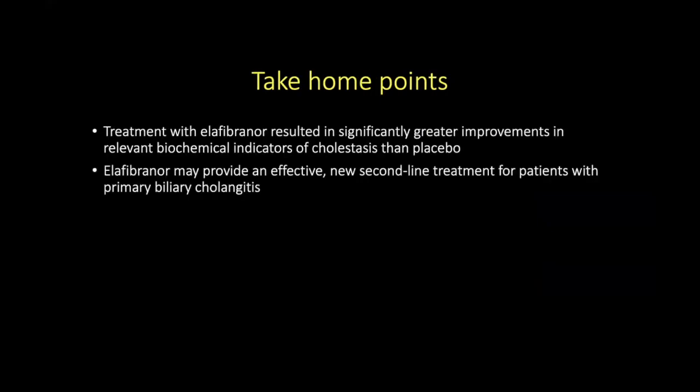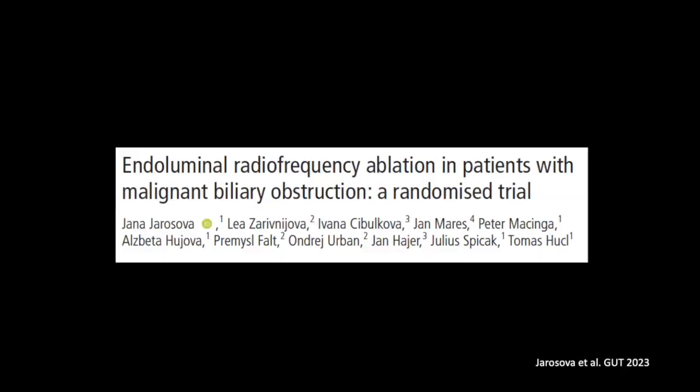And the take-home point from this randomized trial is that in this phase 3 clinical trial, comparing elafibranor with placebo, treatment with elafibranor resulted in a significant greater improvement in relevant biochemical indicators of cholestasis when compared to placebo. However, as we saw earlier, it did not make any difference to the pruritus score, the proportion of patients in whom their severe to moderately severe pruritus improved with treatment. And therefore, in conclusion, overall, elafibranor may provide an effective new second-line treatment for patients with primary biliary cholangitis.